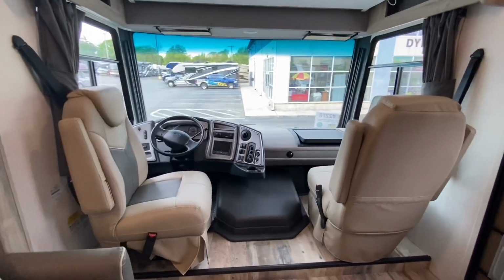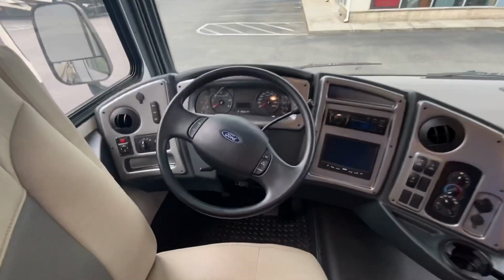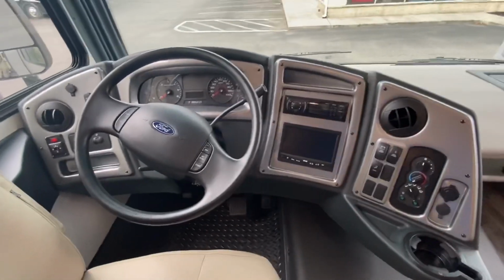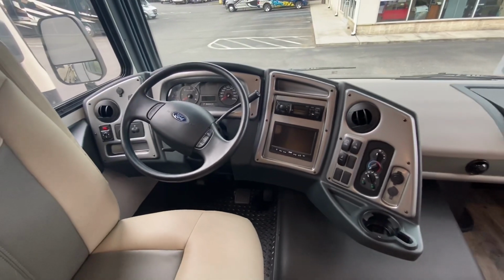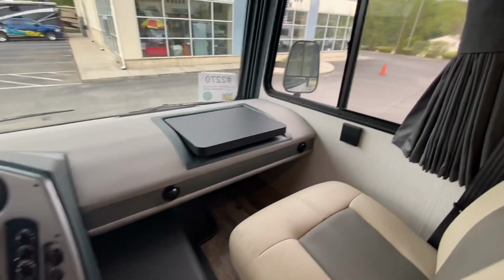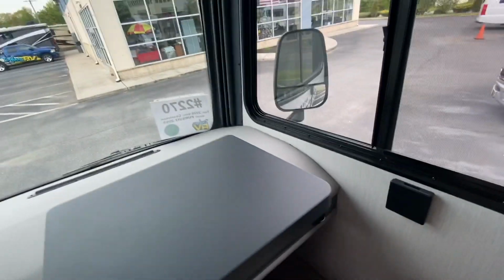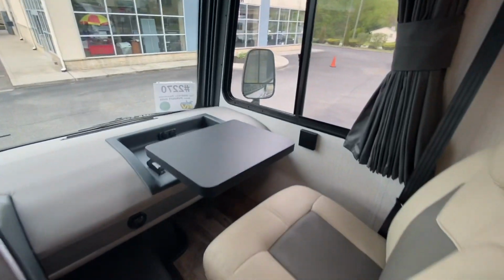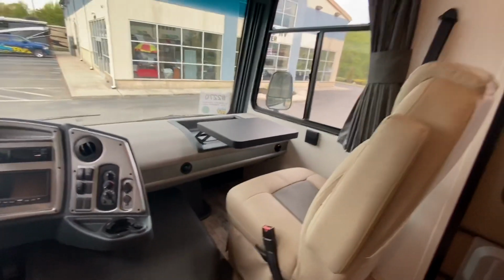Here's the cab. As you can see, the driver and passenger seats swivel around. We have our backup and rear view camera monitor with the radio. It also has cruise control. There's a computer workstation for the passenger. It has USB outlets and 12 volt outlets conveniently located.